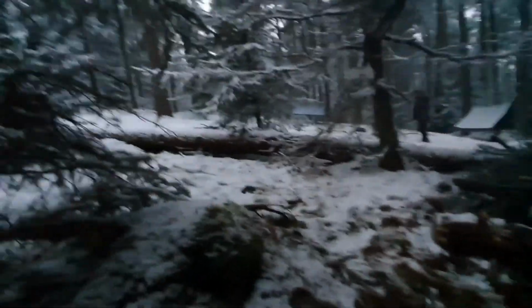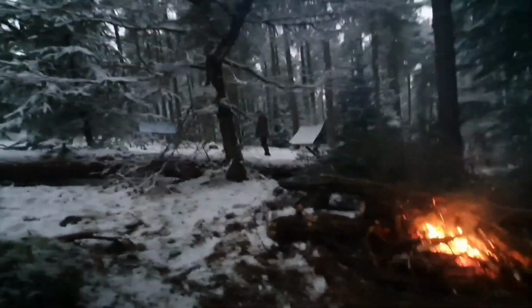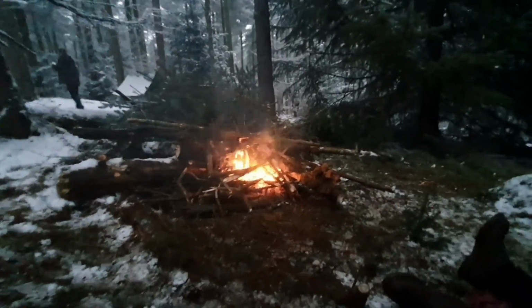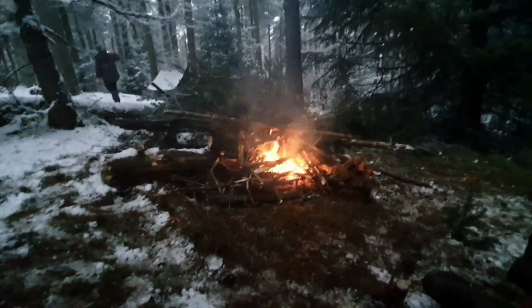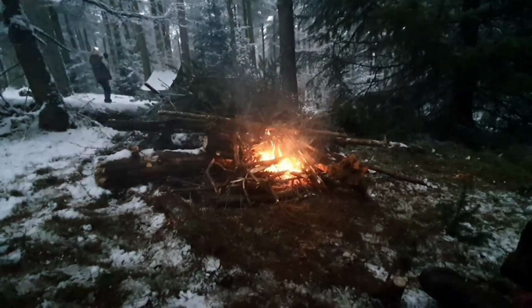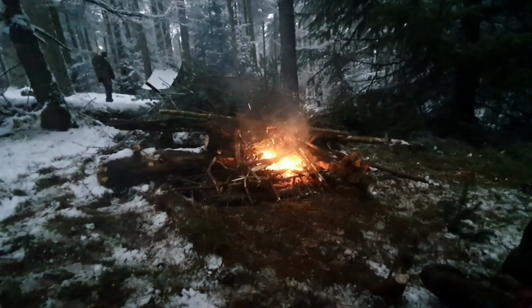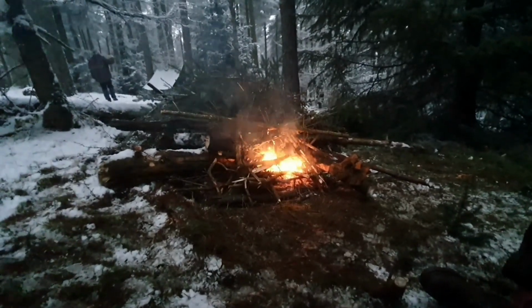And there's our camps over there. My tent's pretty much disappeared under the snow. That's Matt's bag in the tree. We obviously take all our rubbish home with us and clear up. So yeah, once we've got a nice bed of coals, which we haven't yet, we're going to cook some burgers and stuff like that. You can feel the temperature dropping now though.